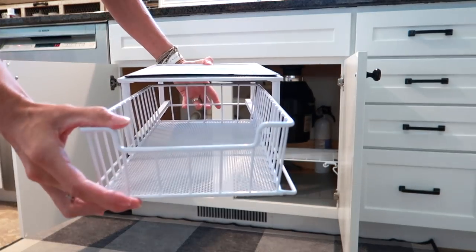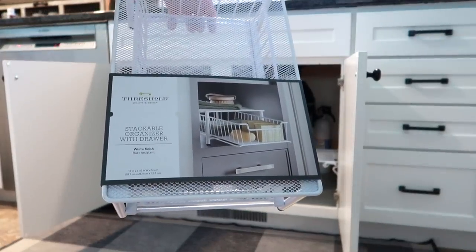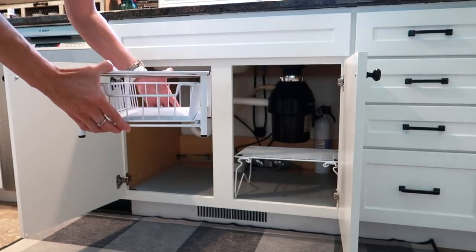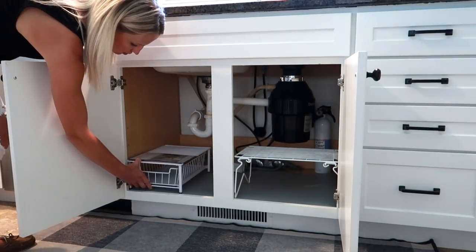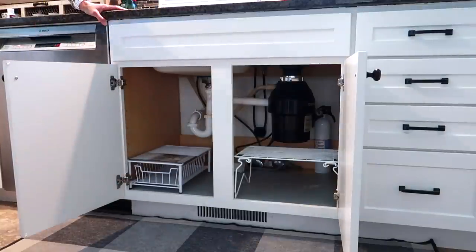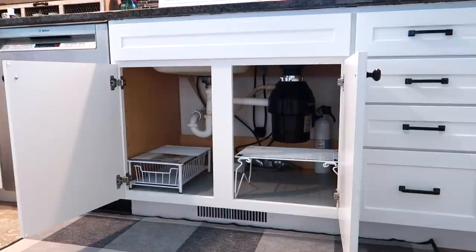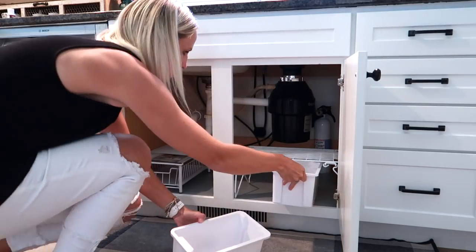And now I'm just going to play around with some organizers that I picked up from Target, leaving all of the tags on so I can make sure they fit before we take them off and I can't return them anymore. I thought this one was pretty cool though. It's a very slim basket where you can pull it out. So I was thinking I could put garbage bags in there and maybe my dusters, and it fits under the piping there, which is amazing.